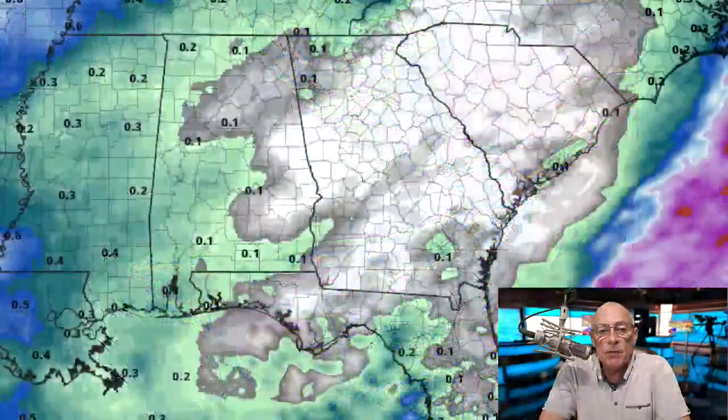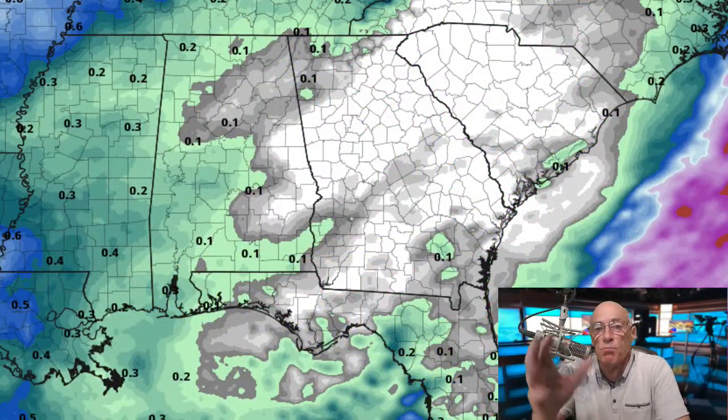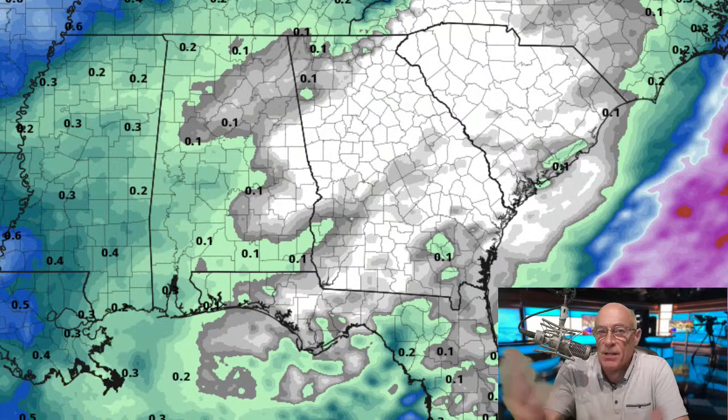In fact, here's a look at the rain for the next 7 days. And you can see not that much down here. Rain amounts generally under 1/10 of an inch. And we are going to mention a few spotty showers on Sunday, but that's really about it. Maybe a shower Monday for South Alabama, but the pattern looks dry again for the next 7 days, generally speaking.